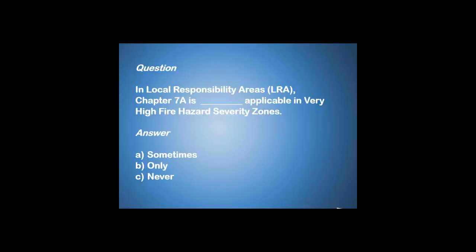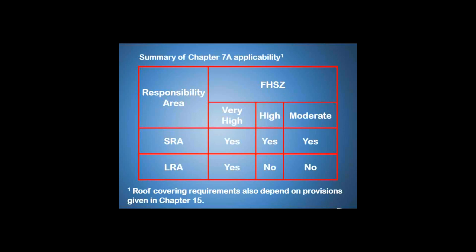Chapter 7A here, according to this table, and I apologize if the question was not clear enough for you, but it's really a critical distinction. For LRA, because of various laws that have passed in California over the years, only if the area of the land within a city boundary is classified as very high would 7A apply. So if you're in the city and you're in something designated as high, it doesn't apply, and if it's moderate, it doesn't apply. The local officials, if they really wanted it to apply, would sort of force a very high rating. And the SRA, because the state gets to control it, they just made it apply across the board.